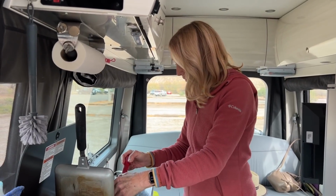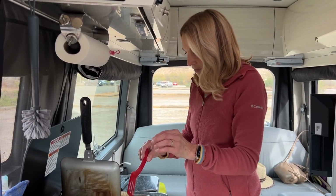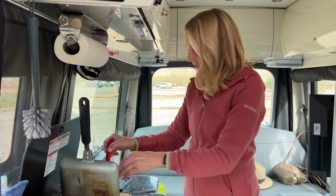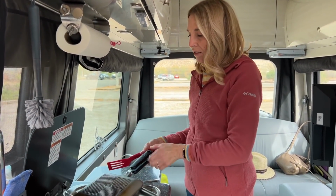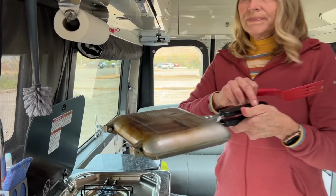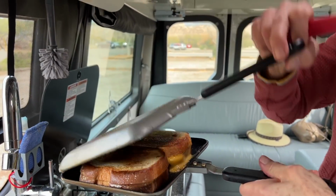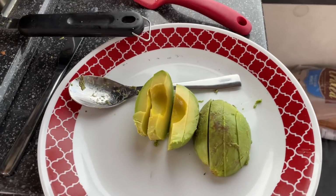Wow. So what are you making there? Lunch. Cheese and avocado in the Ridge Monkey. Here. Ooh. Does a nice job. And these are avocados from my tree.